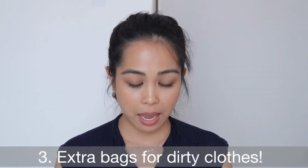Number 3 is we brought with us extra bags. Now when I talk about bags, it's like this. This is where we keep our dirty clothes after the end of the day. I also have this one. I got this from the Hard Rock Desaru Coast as a gift one day in an event. It's washable, so it's really good. After the end of the day, we put our dirty clothes in here. I have a lot of them over here.